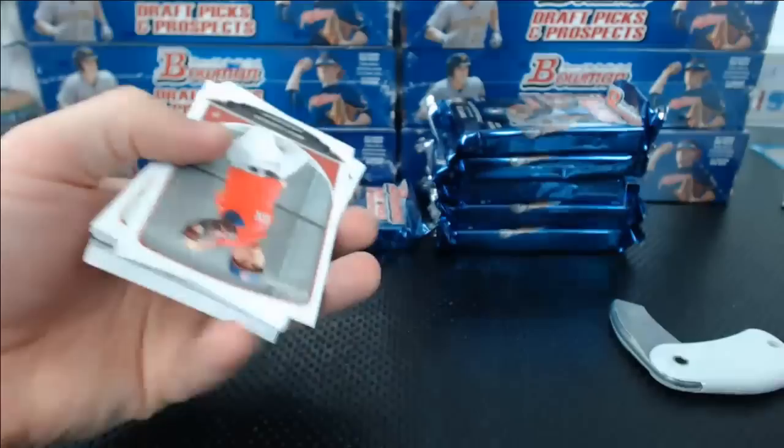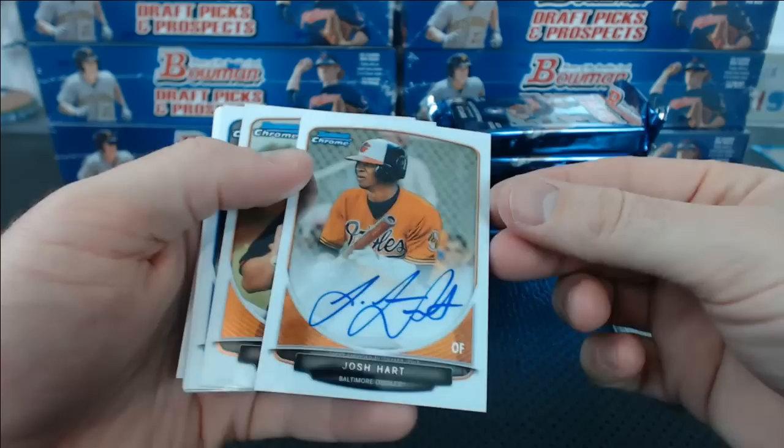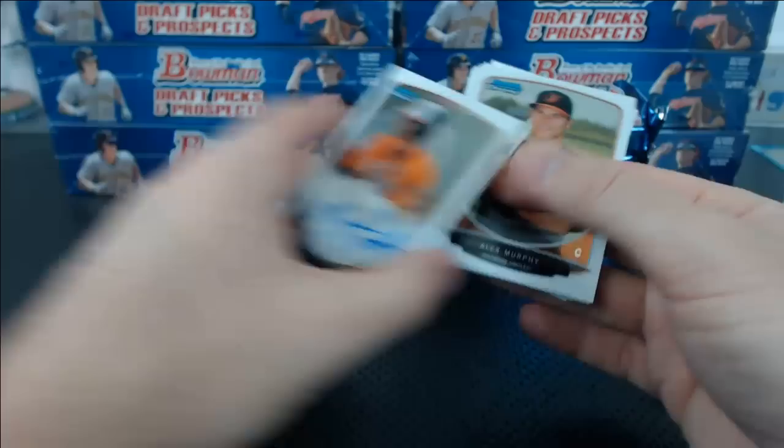No, it doesn't mean Bowman's getting pushed back, necessarily. I don't think Bowman will be pushed back, but who knows. Jason Martin for the Astros, refractor, and Josh Hart. The Orioles. John C. with the Josh Hart.